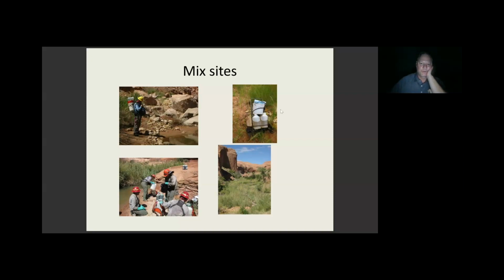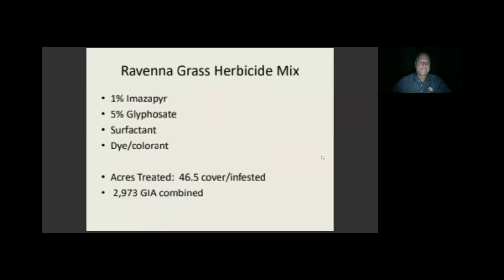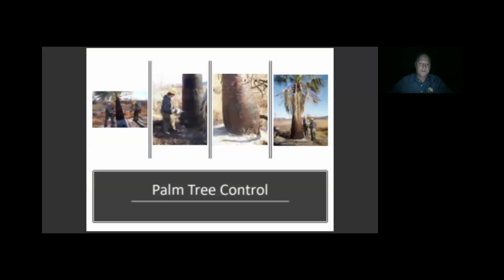But we have to transport these. These are frame packs with the herbicide with the active ingredient, and we find water sites, and these are mixing sites where we filter the water, get the water out, so we're not hiking water into some of these areas. This is the herbicide mix for it. It's basically glyphosate, or Roundup, and Mazipure works well.